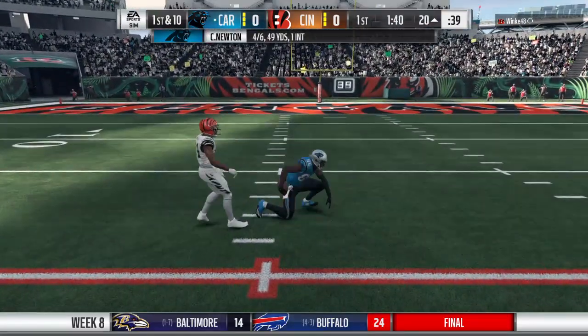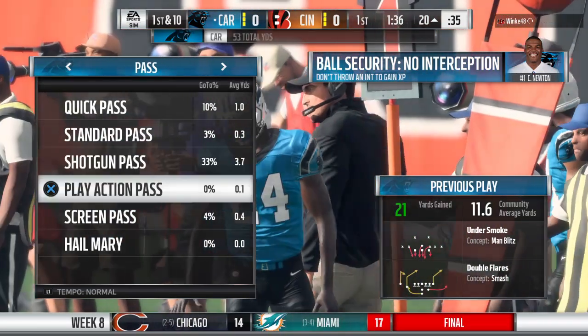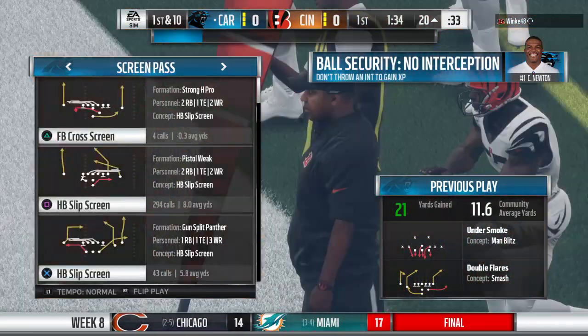And Bryant's got it over the middle. And he's going to get this one down right to the edge of the red zone, the chalk of the 20.